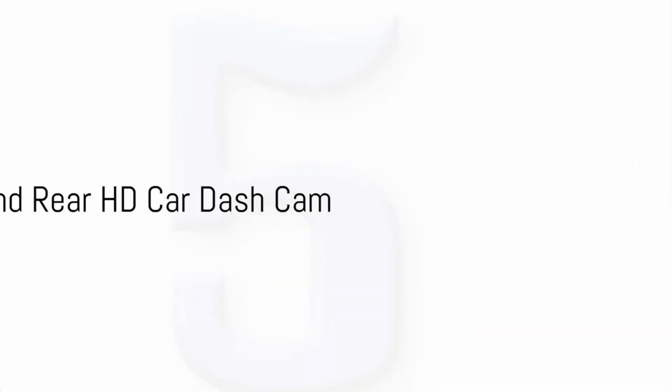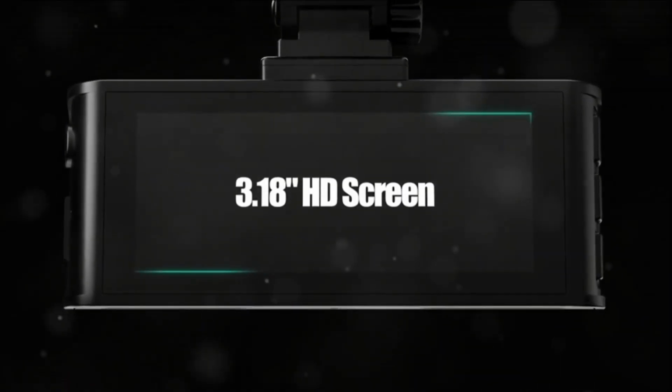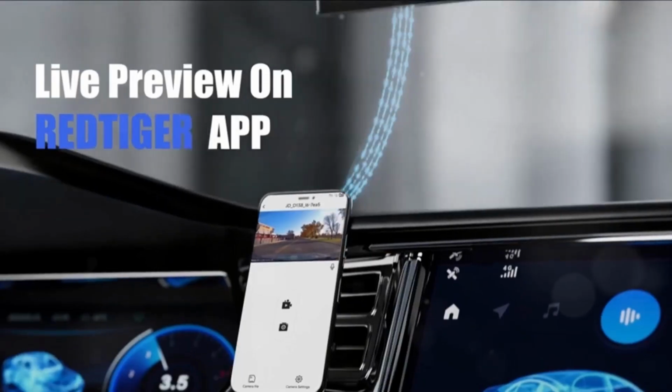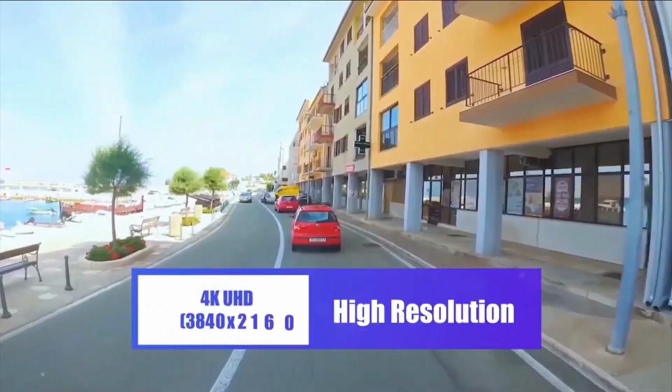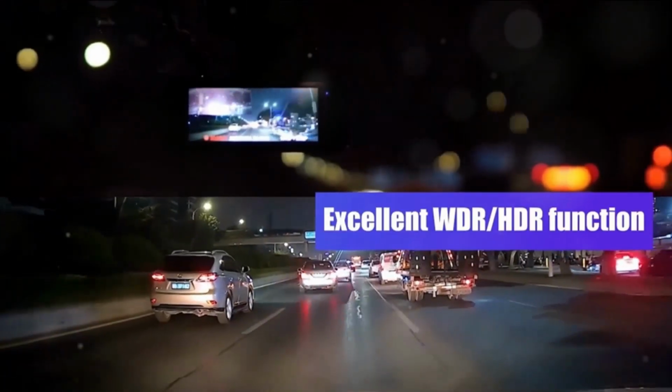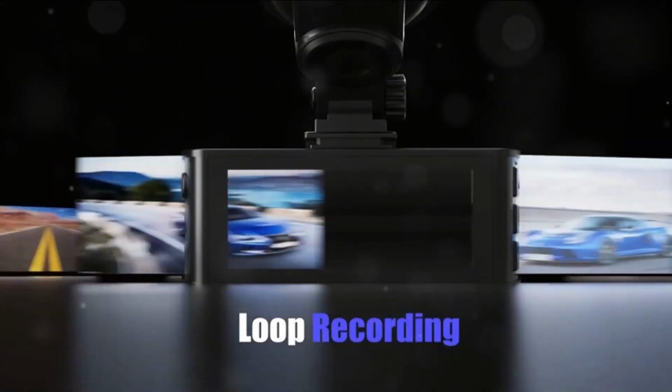Starting off the list in our 5th position, we have the Red Tiger front and rear car dash cam. With 4K dual recording, the Red Tiger captures crystal clear footage from both ends of your car. Equipped with GPS navigation and Wi-Fi smart app control, the Red Tiger HD dash cam ensures high-quality footage in any condition.